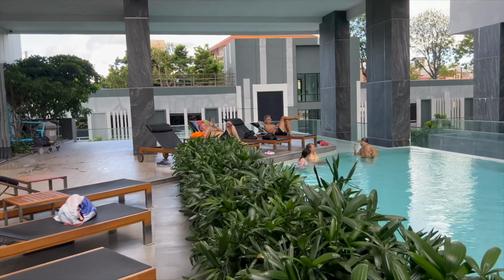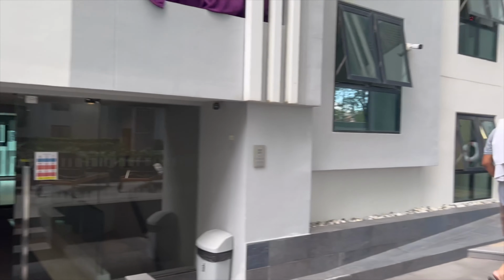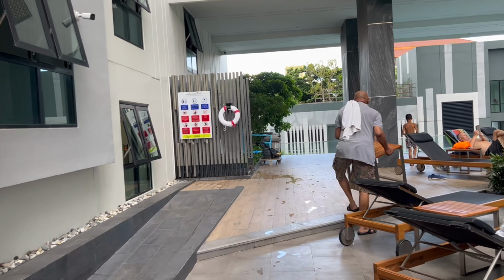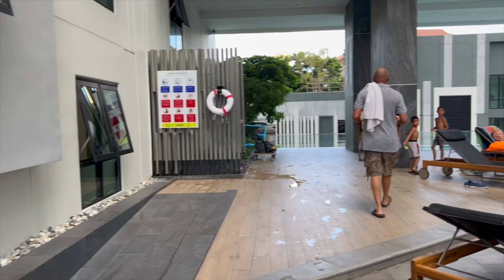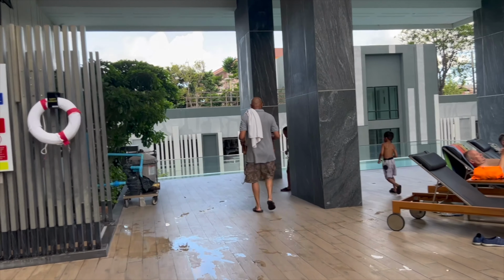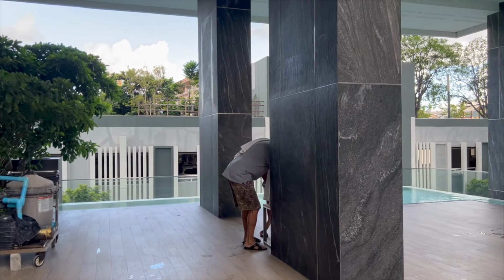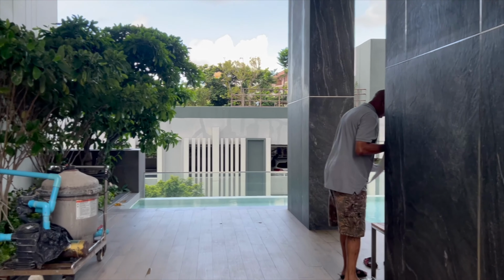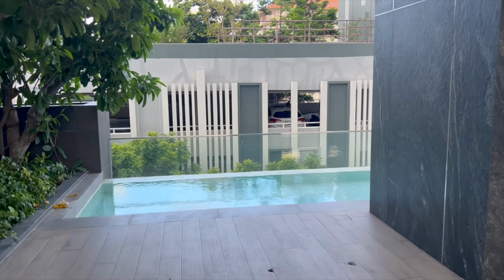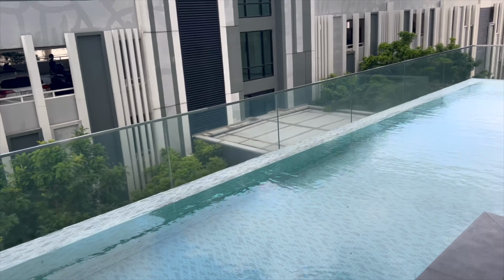And then on the other side, behind those guys down the end, there is a smaller pool for kids. So just go for a little walk down here. This flooring is really slippery. I actually fell on it yesterday, which was quite embarrassing. But if you have a look here, this one here is a good size for the little kids.